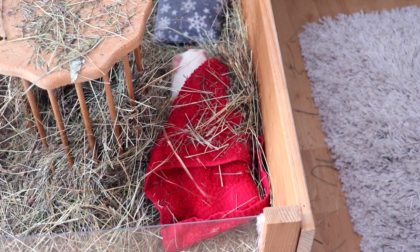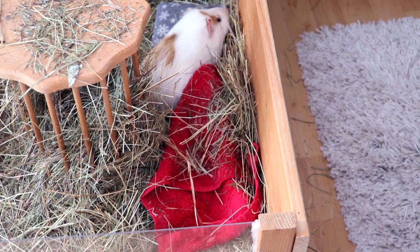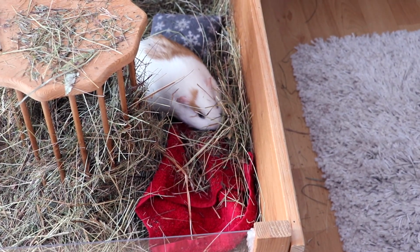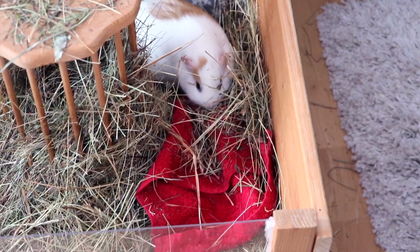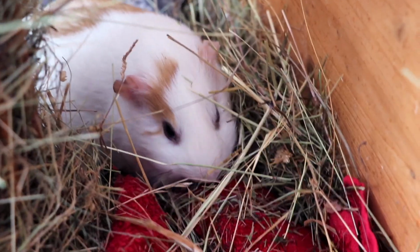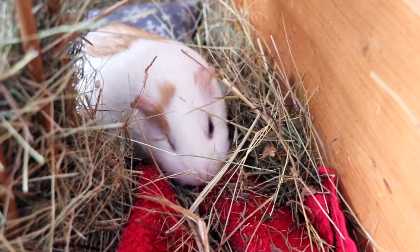The evolution of a towel. Gatsby has now built a hut. And she's now destroying it. It took her about 20 minutes to build this hut. Gatsby, you're just having the best time with this towel, right?